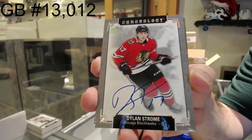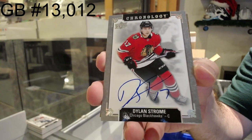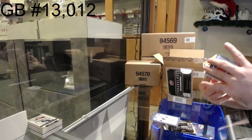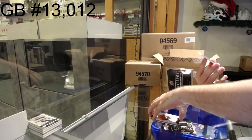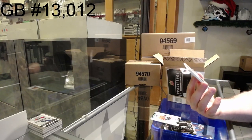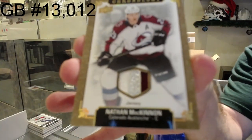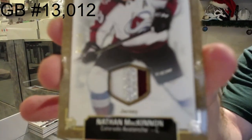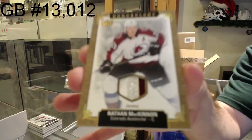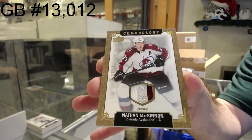Celsius cards did not get produced. The vendors were having issues with COVID. So there are no Celsius cards in this one. And we've got number 9 of 10 for the Avalanche. It says jersey, but that's obviously a patch. Nathan MacKinnon, 9 of 10.